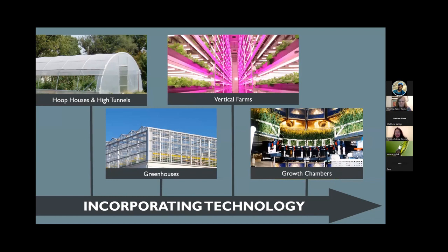CEA can incorporate various systems, depending on the technology it incorporates. It can range from things like hoop houses all the way to growth chambers that offer a really high level of control. It doesn't really matter if it's passive or active; as long as you are managing an environment, it could be part of CEA.